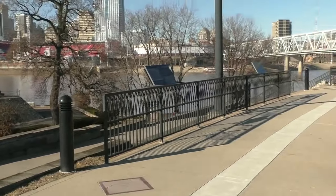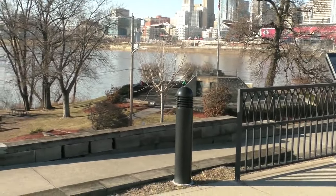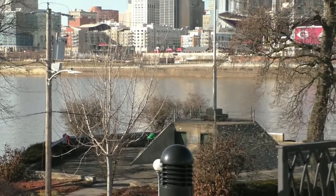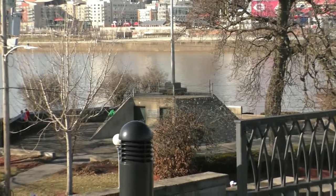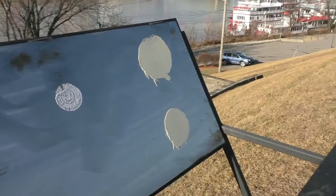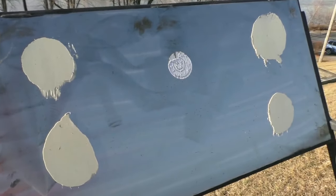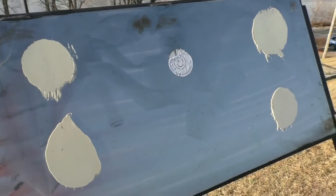There's a lot of little informational plaques here, and there's some more down there by this little monument thing down there. This particular informational display has been completely stolen. Wow.